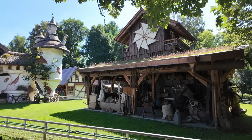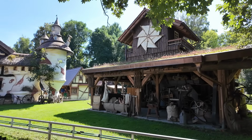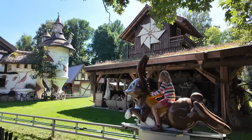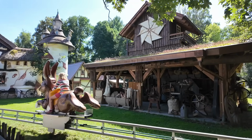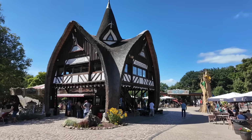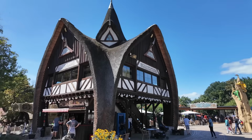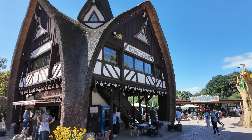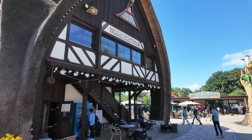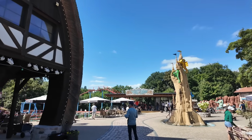That's the thing, Plohn's is the closest thing we've got to European level quality back in the UK. And some of the newer stuff at Drayton Manor as well. It's a pretty building, isn't it? Again, kind of reminds me of something you'd see at Efteling in the Netherlands. And you know those animatronics that were up in the restaurant, by the way? They were actually from Efteling many years ago. They used to have an old shooting gallery, and that's where they originated.